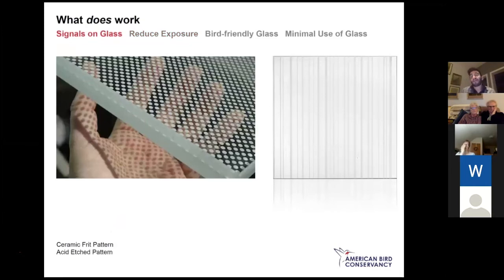So there can be patterns that are put onto the glass in the factory. And so the products that I've showed you up until this point are really good for retrofits. So windows that aren't going to be changed out, but need to be treated. Some of the products that I'm going to be showing next are products that you can order with that bird safe treatment put onto them in the factory so that they last the length of the material.